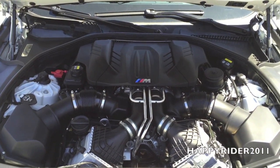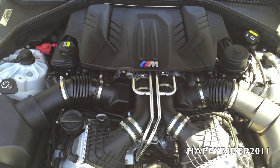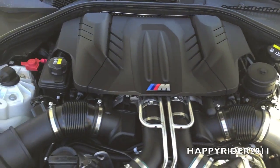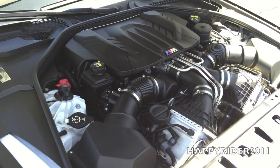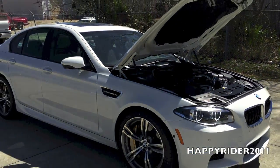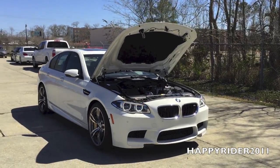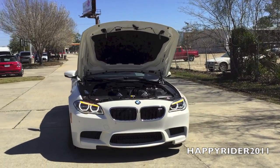Under the hood, this specific 2015 BMW M5 has a 4.4 liter 32 valve V8 with BMW M twin power turbo technology. The V8 engine pushes out 560 horsepower along with 500 pound-foot of torque. It is a 7-speed automatic transmission with sport and manual shift mode. The M5 can accelerate from 0 to 60 miles per hour in just under 4.2 seconds, and its top speed is limited to 155 miles per hour. Keep in mind this is a rear-wheel drive vehicle.